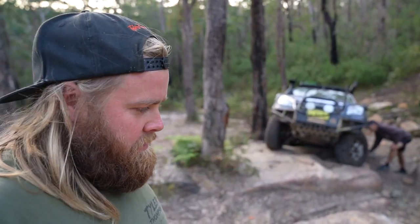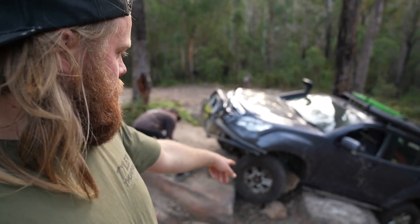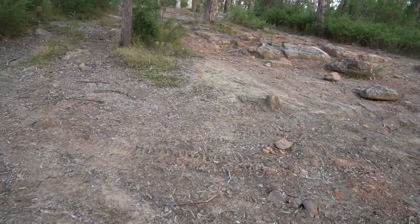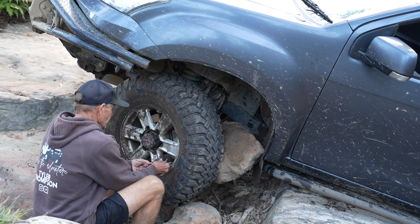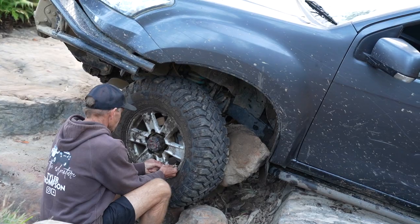Trying to bring Dad up that step there. Honestly, there wasn't that much, he's taking it very easy, but I think it's picked up a rock in that front passenger wheel there. So we'll be camping here tonight. We'll try and winch you up, but we're going to try and air down the tire and see if they can then get the rock off it, because it's fully jammed in there.